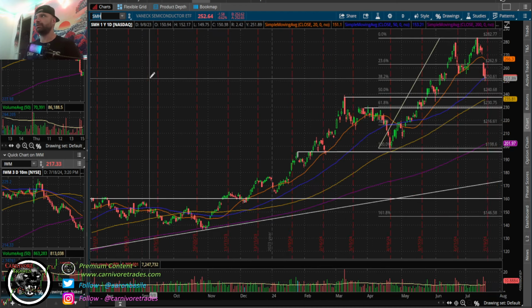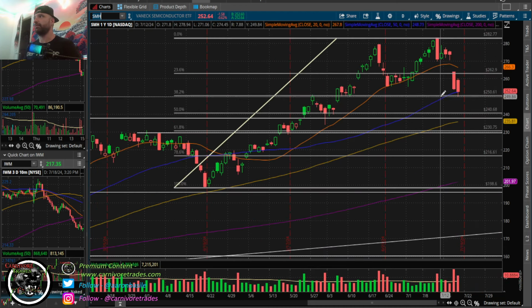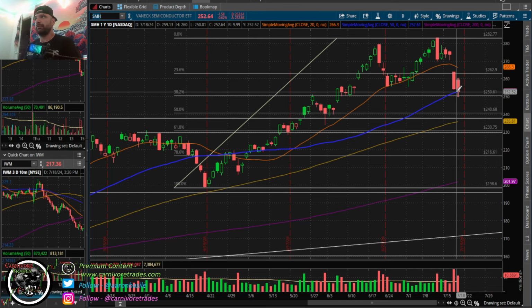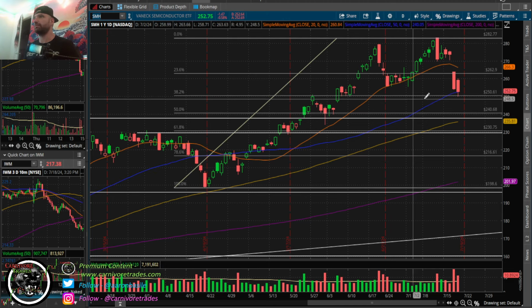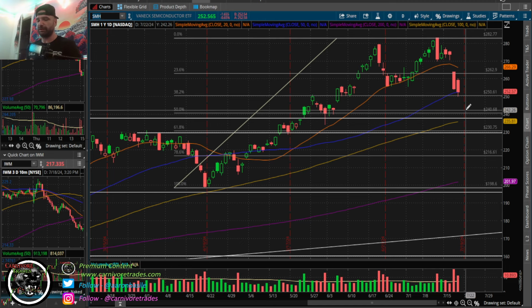And the SMH here, I talked about that 50-day moving average yesterday. We did exactly what I thought we would do, just catch that little tail and then right into the 382 as well. So we'll see if that offers some support. A couple of things to remember. I know a lot of people are getting antsy here, but it is an OPEX week too. So we have OPEX tomorrow. A lot of these flows here are related to that.